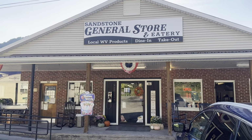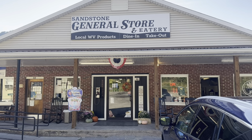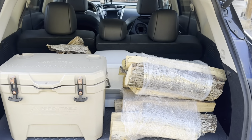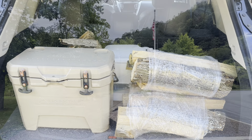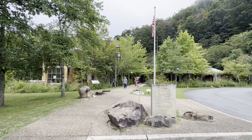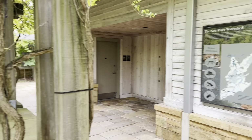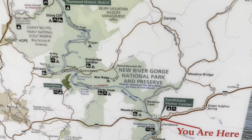About 2 miles away from the Meadow Creek Campground, you'll find the Sandstone General Store. We picked up ice and 3 bundles of firewood. Less than 2 miles from Meadow Creek Campground, you'll find the Sandstone Visitor Center for New River Gorge National Park. At the Sandstone Visitor Center, they have restrooms with flush toilets. It's a pretty nice visitor center.